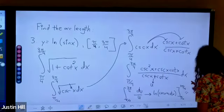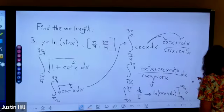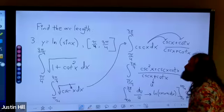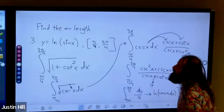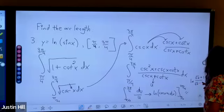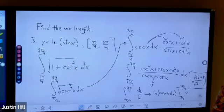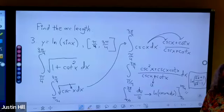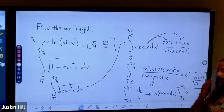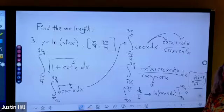What you finally end up with out of all this is the natural log of the square root of 2 plus 1 over the square root of 2 minus 1. So natural log of all of that. And that'll be our answer once you plug that stuff in and then start adding and subtracting the fractions together and combining the logarithms together using properties of logarithms. Good. But that would be your answer there.